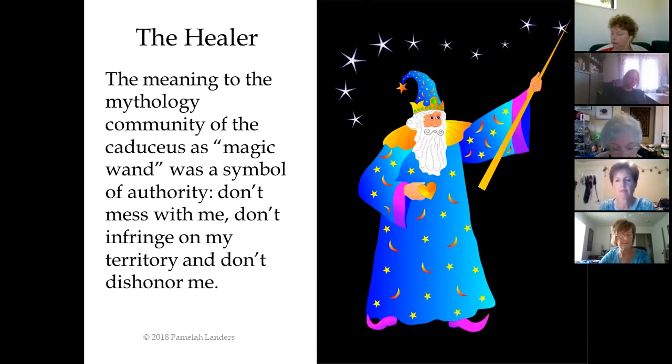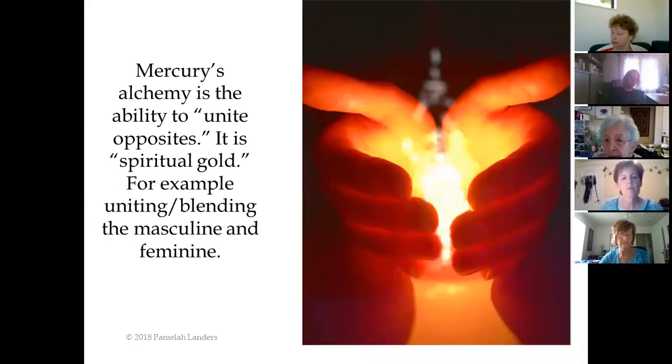So that would be your opportunity for ownership, when you are in alignment with the energy of the gifted healer and you really own it, then you don't need to let people mess with you. You can stand in your own power and your own authority and trust your communications and trust your guidance. That's going to be really important, because otherwise it's going to be hard to do this gift marking. It's an intuitive gift marking. You've got to trust your intuition in order to be successful with it. The uniting opposites, the alchemy, the spiritual gold. That's what uniting opposites creates for people.